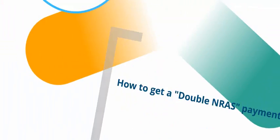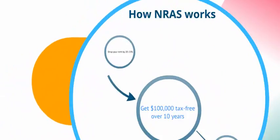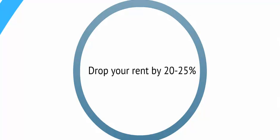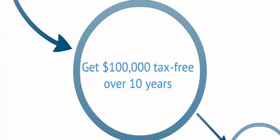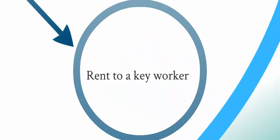So the nuts and bolts of NRAS are this. Firstly, you drop your rent by 20 or 25% on a new property. And you get $100,000 in tax-free money from the government for your trouble over 10 years, which is $10,000 per year. We're using rough and round figures here. It's actually a little bit more than that, but we'll be conservative. You rent the property to a key worker. This means not a millionaire, not someone on welfare, just someone who's employed in between.